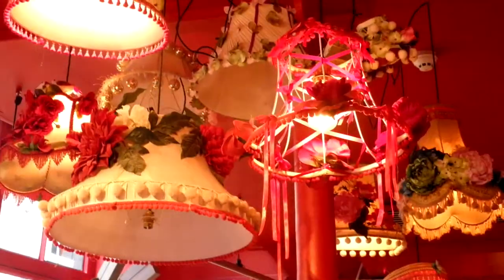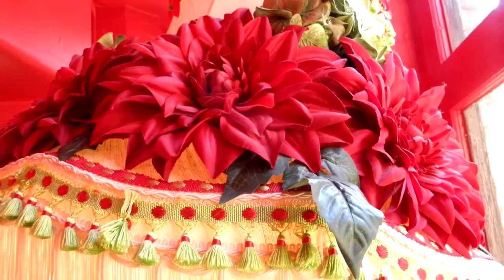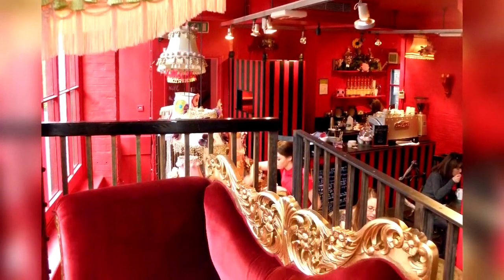The cafe is filled with cute lanterns and flowers, but it really is the chocolate that grabs your attention. The red painted walls make it ideal for Valentine's Day, but for any chocolate lover, it's 365 days in the year.